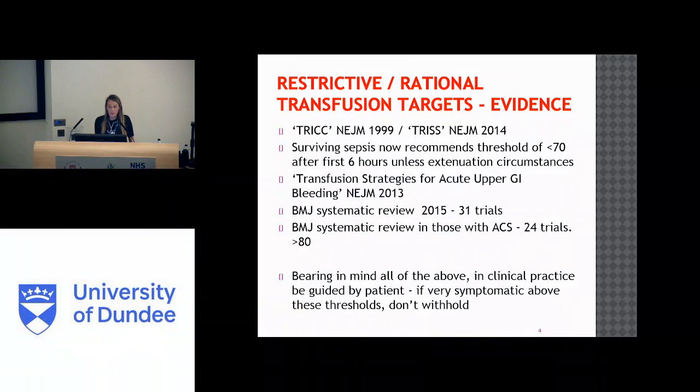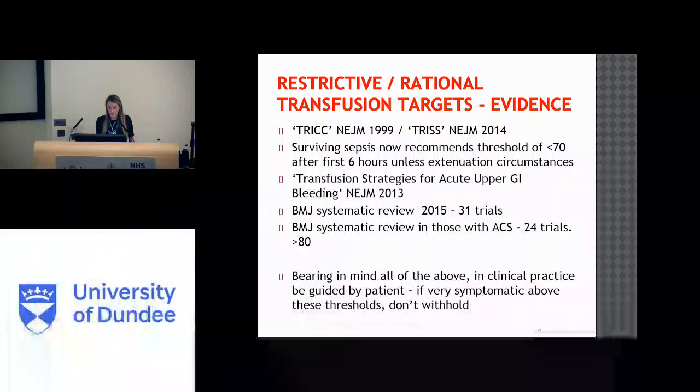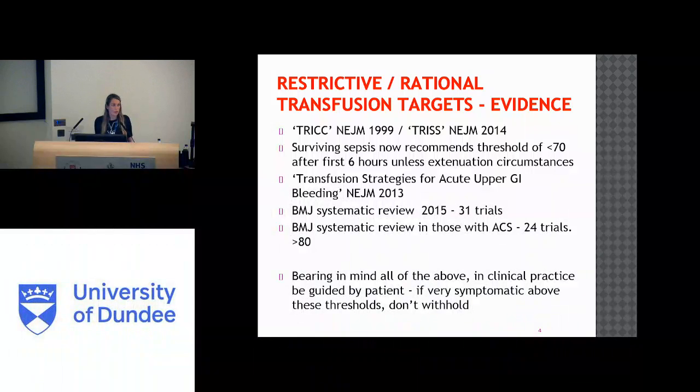Usually, the restrictive or rational transfusion and single unit doesn't apply to bleeding patients, but I thought the transfusion strategies for acute upper GI bleeding paper was quite interesting, and in fact, it suggests that there was a Spanish study that was published in 2013 in the New England Journal of Medicine, and actually suggested that those assigned to a restrictive transfusion threshold did better than those with a liberal transfusion threshold and actually rebled less.